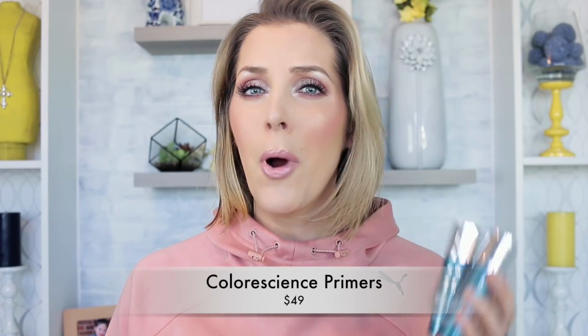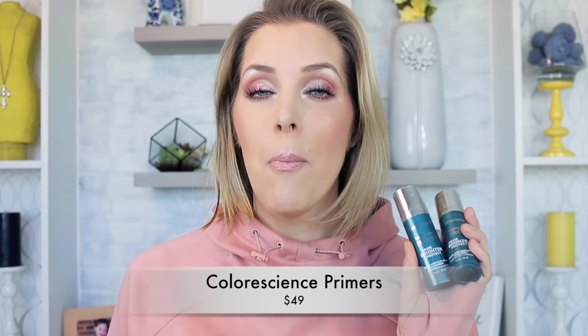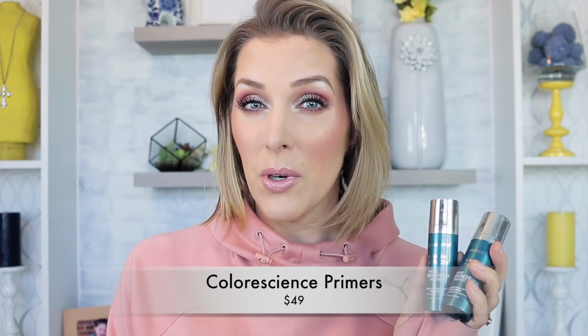Let's just start with how I do my face. So primer first, and I have two primers. Again, this is one of the exceptions. I think this is the only exception to the thing that I bought in 2017 and didn't rediscover it because I've just loved it that much since. And it's the Colorescience primers. Y'all probably knew I was gonna say this. I talk about these things so much. I know it's got to be so annoying to some of y'all, and I'm sorry, but my love for them is actually that strong. I have the Bronzing Perfector and the Brightening Perfector.